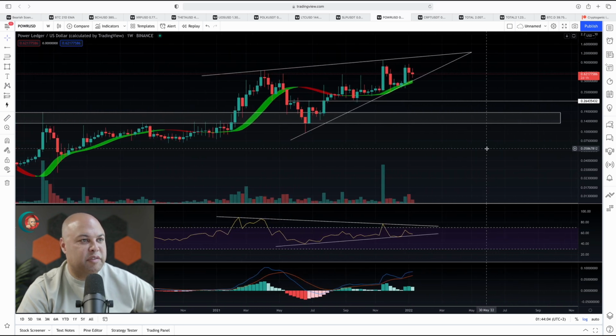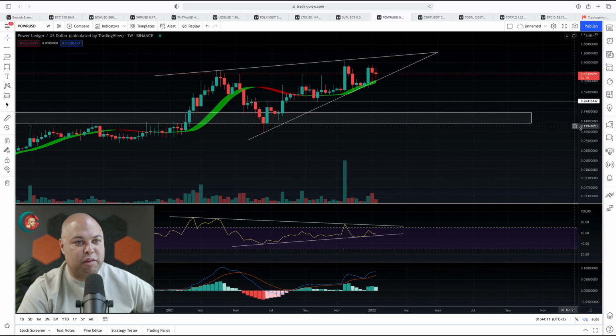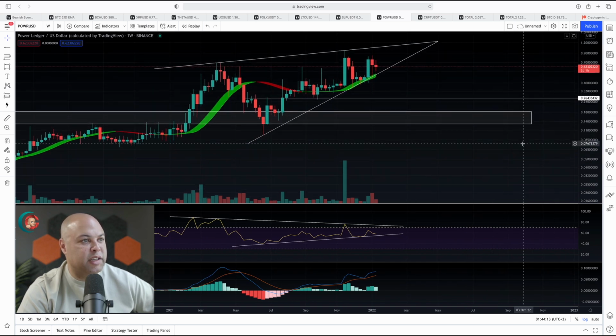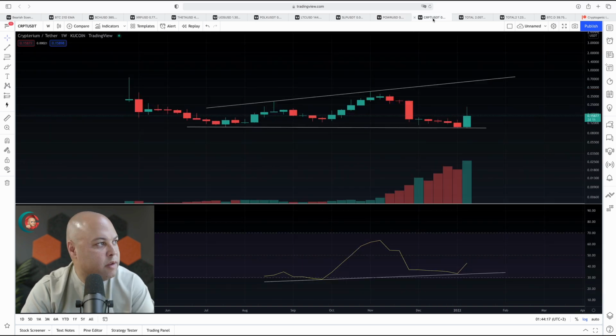Yep. So we just have to watch it. I mean, we could get just the pump in volume and we break out bullish and just head for the hills, and that would be awesome. But there's some bearish indicators here you need to be aware of.